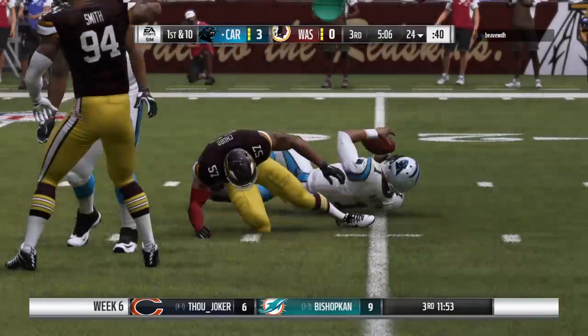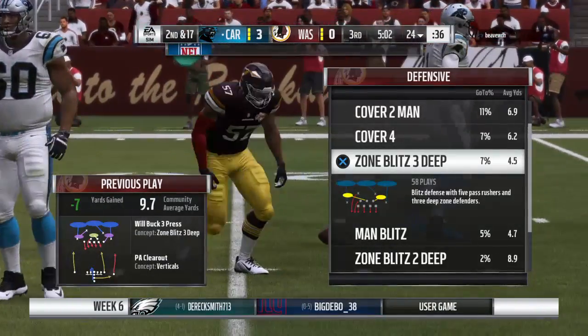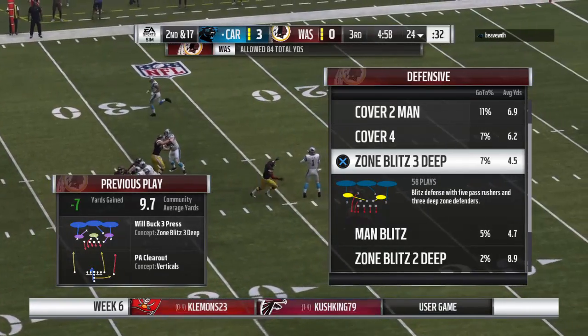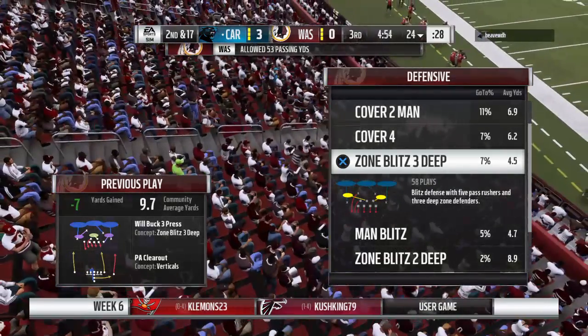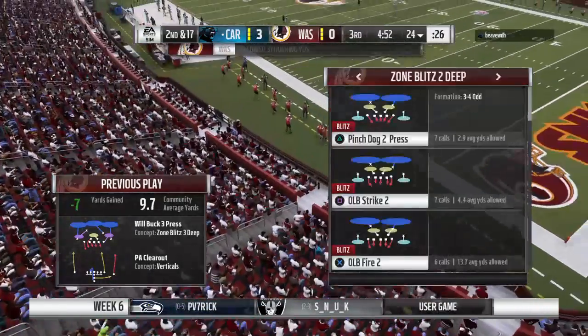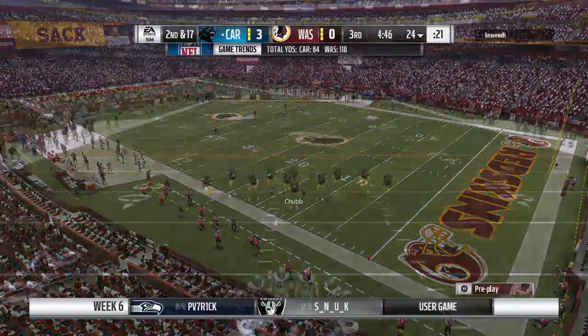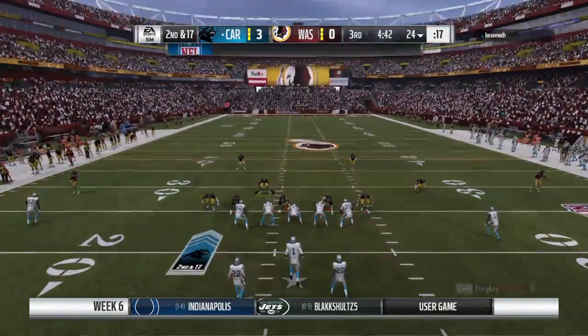Blitz coming, and down he goes. Brandon, if I'm an offensive coordinator and I see an all-out rush like that, I file it away because I'm going to use their aggressiveness against them as this game goes on. I'm going to hit them with a screen soon. Now following the sack, they'll look to make amends on a second down and 17.